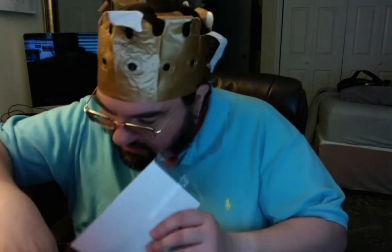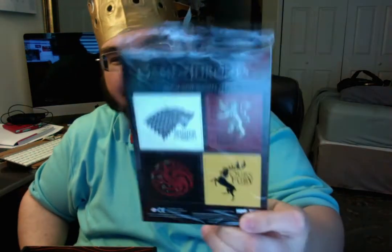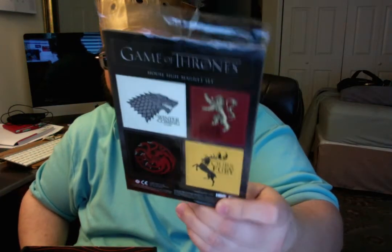And let's see here. A couple more things. We have the obligatory Loot Crate pin signifying this month's theme of fantasy. And we have more fodder for my refrigerator. We have the Game of Thrones House Sigil magnet set.